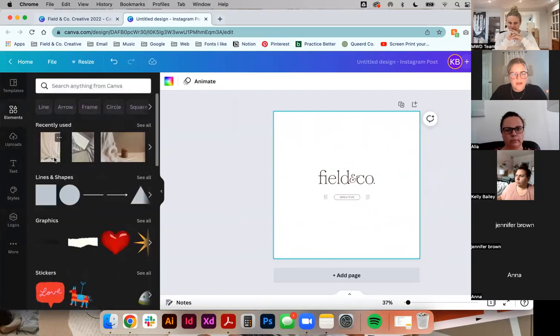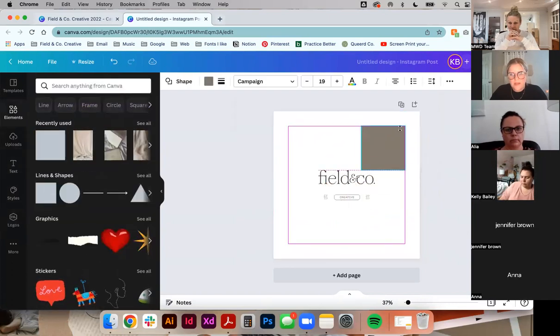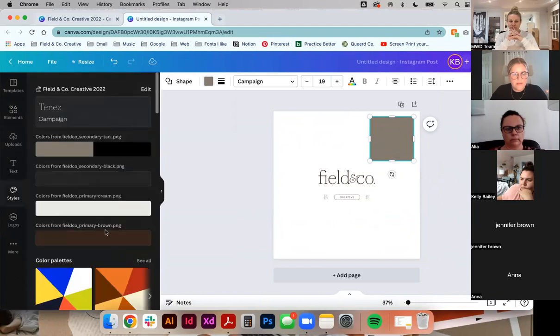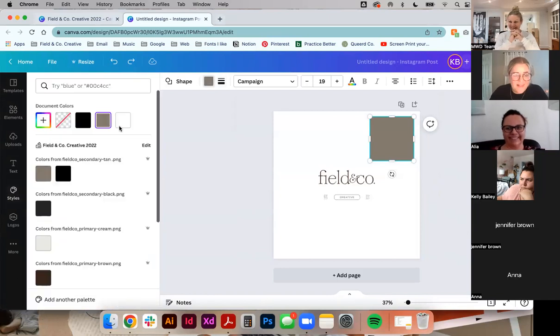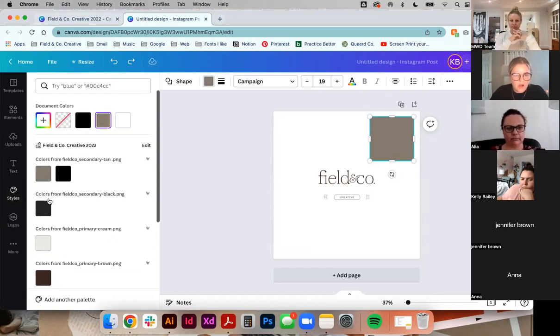And if, say, I had a square, oh my gosh, I can choose my brand colors. My brand colors sit right there, or I can go under styles and choose them that way. Actually, don't do that. It doesn't work. You can go to the color palette up here and you can see it says Field & Co Creative 2022. That's what I called my brand kit. So all those colors sit right at the top there.